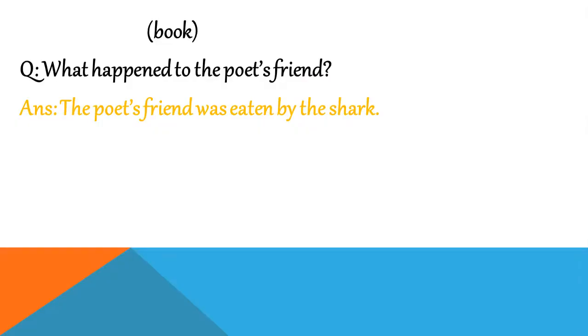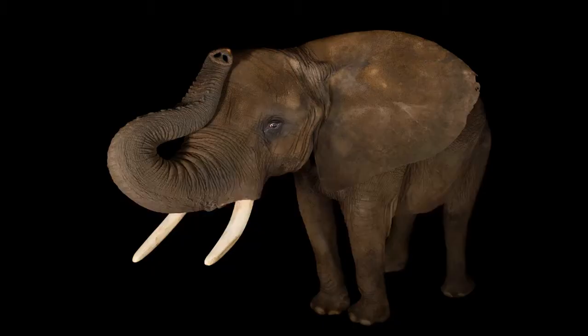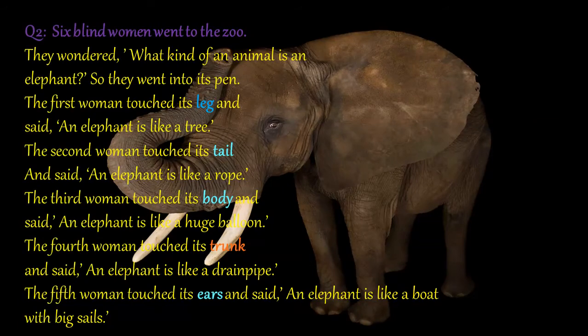Okay, this is the story. I'm going to read this story. The story is about 6 blind women who went to the zoo. They were so curious to know what kind of animal an elephant is. So they went into its pen. Here, P-E-N, pen means the animal enclosure. A small yard, okay?